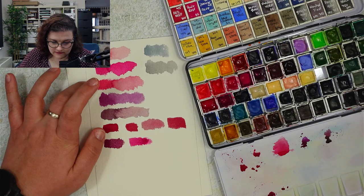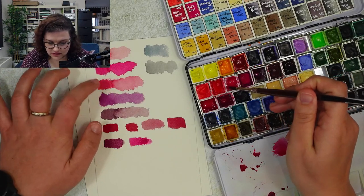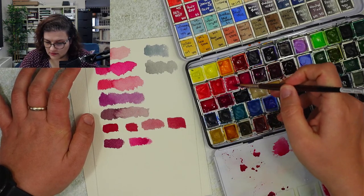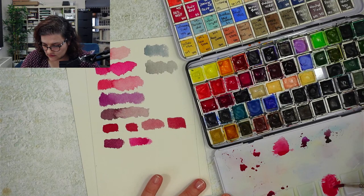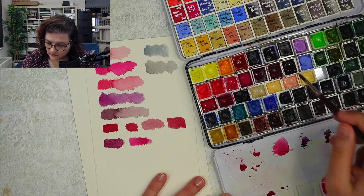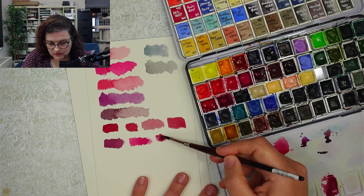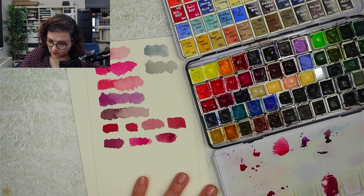Then these ones, I believe, maybe permanent carmine. This is a very transparent color though. So let's see how that works. Permanent carmine. I'm just playing around with colors. I don't know which colors I'm going to do. And then I brought it too much. I think I did too much. But oh, this is an interesting color. Okay. And I'm going to add more permanent carmine.